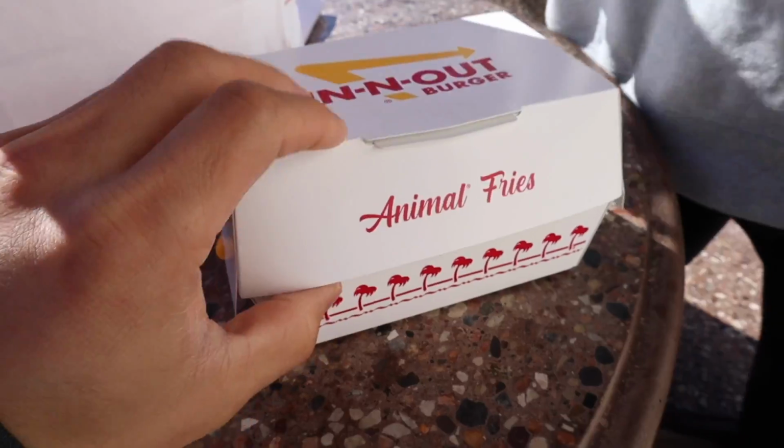So on the way home, we figured that we had to get in and out since we're on the west coast here. And so this is our last meal of the road trip. So we got the order as recommended by Helen and Tim, which is the double with grilled onion and extra everything, plus the animal style fries. Which is a secret menu item.